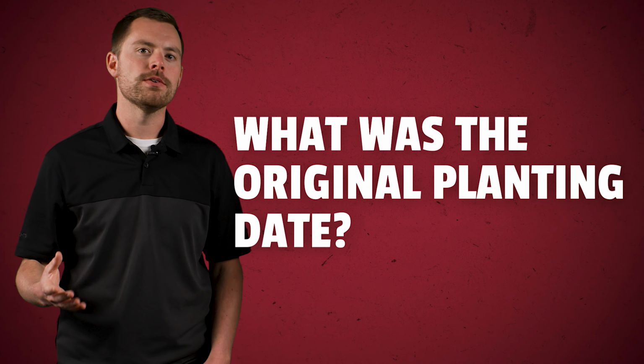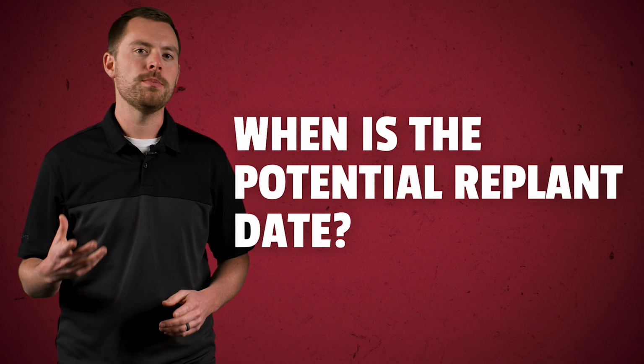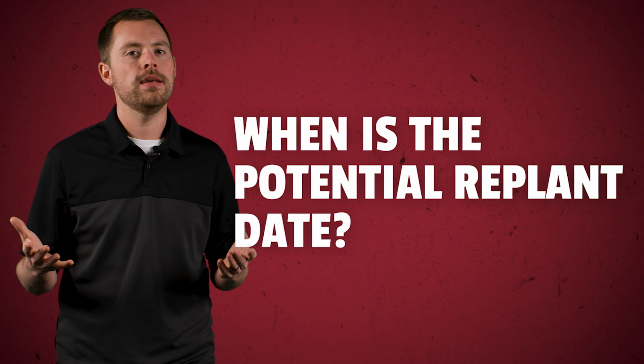When it comes to evaluating replanting soybeans, there are 4 factors to consider. First one, what was the original planting date and what is the potential replant date? So just like corn, we don't always know when that is, but try and make the best decision we can. Number 2, what is the current stand out there? Also, how uniform is the stand? Should you tear it up or should you fill it in? Once these questions have been answered, reach out to your local Beck's representative to help make those replant decisions.